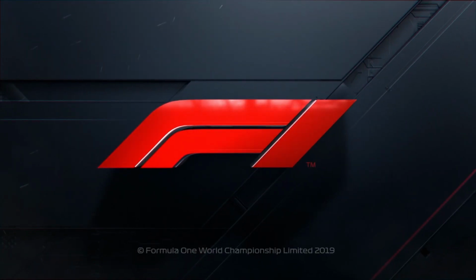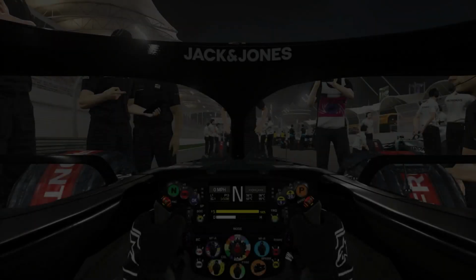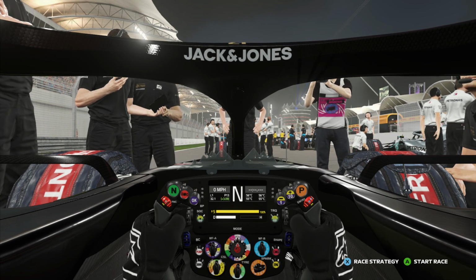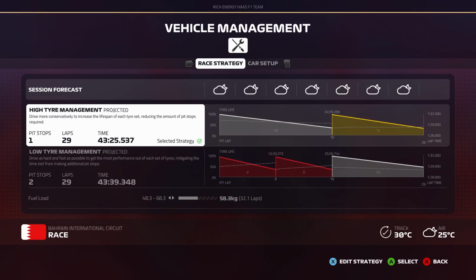But we're ready then. It's time for the Bahrain Grand Prix. Hopefully you guys are as excited as I am for this one. And yeah, a long race ahead of us though, nonetheless. We've really got to be careful with the tyres around this circuit. So hopefully we can have a good, solid race out.